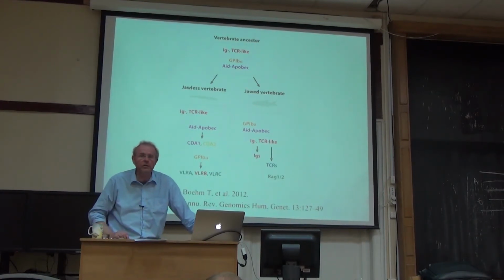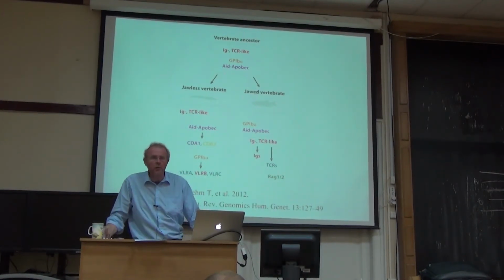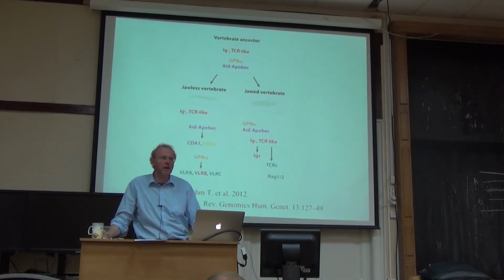And you can think of C3, a soluble protein that swims around and attacks basically everything, as a very primitive, non-specific but efficient type of antibody. So there is some humoral type of response that is very ancient.